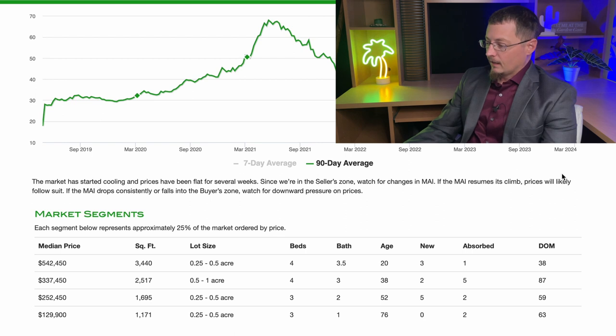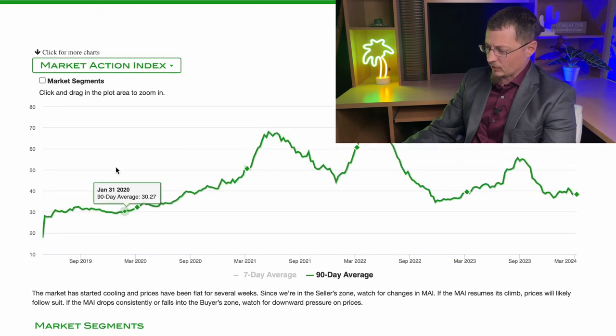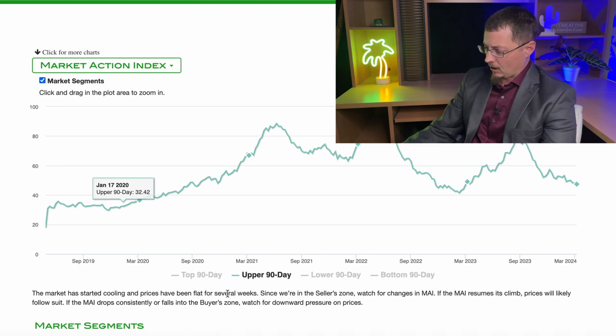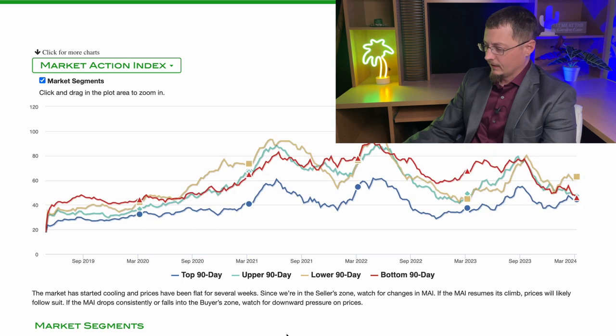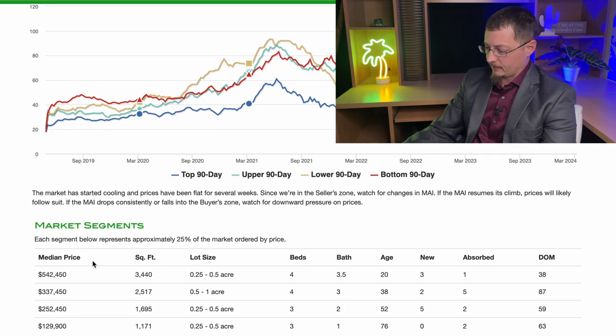The first thing is this data is great, but our market is in segments, okay? And so what the software does is it breaks our entire market up into four segments and takes 25% of the market on each level, and then it runs an average of all those. And that's what these numbers are here. So in layman's terms, if I go up here, and this is what you're going to want to do, you're going to want to click market segments, okay? And if I cut all of these on, the bottom 90, the lower 90, the upper 90, the top 90, that's these numbers down here, okay?